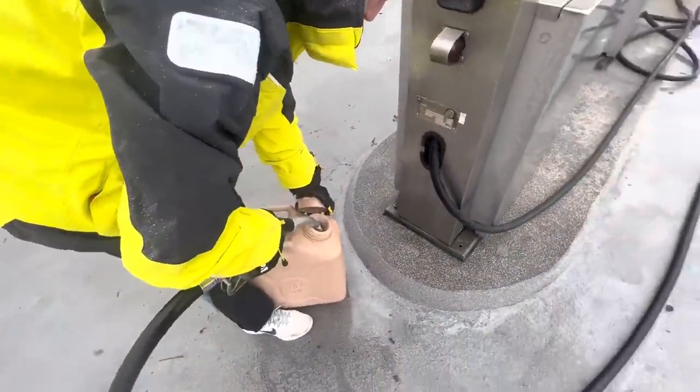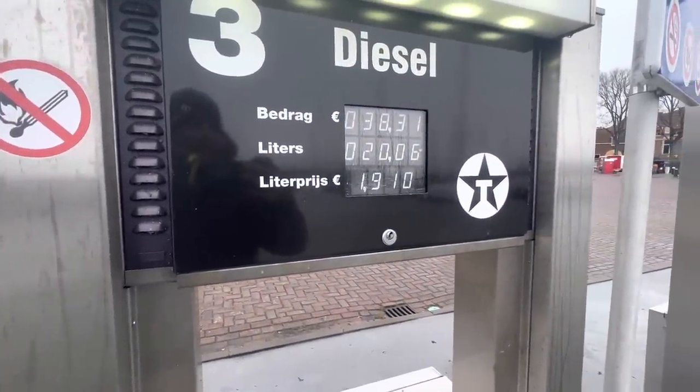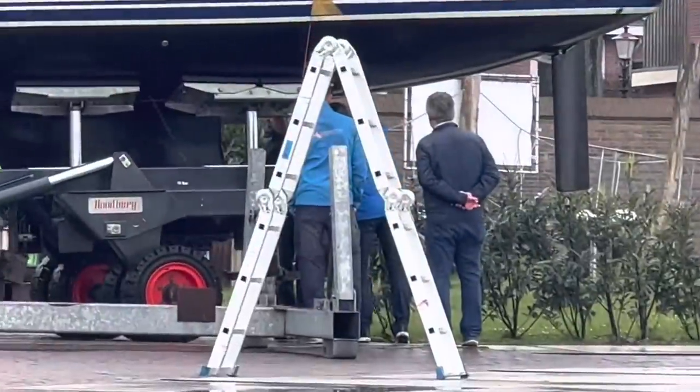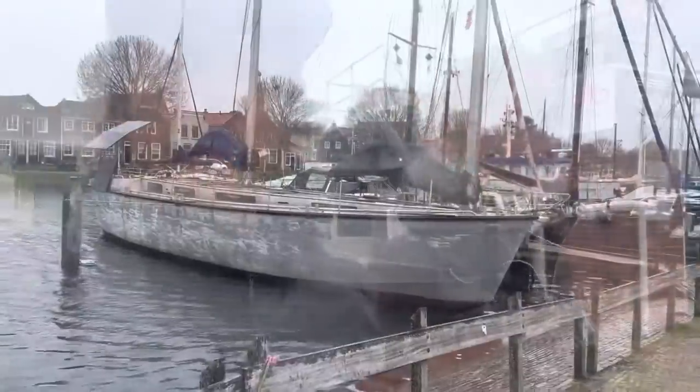They'll fill it all the way. Just go here. 20 liters, $38. I'm not sure if I did much video because it was raining really hard yesterday, but we got a slip in this harbor here, and it was about 23 euros, but it included the showers here. And we're going to go through the locks today, maybe, or the next set of locks. I think it's maybe 8 miles, but we're going to explore the town first.